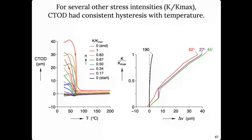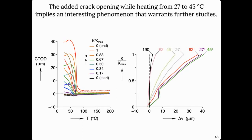We can also look at these data in terms of plotting the crack tip opening displacement. And sorry, this is a typo. It should say CTOD here instead of delta V, but it's the crack tip opening displacement with respect to the applied stress intensity for the various temperatures. And what we can see is there's this non-monotonic effect, whereas we go up to the phase transformation temperature, we get the most opening. And then on the other side of the phase transformation temperature, we get a little bit less opening. And also it's path dependent.